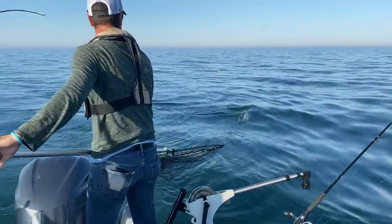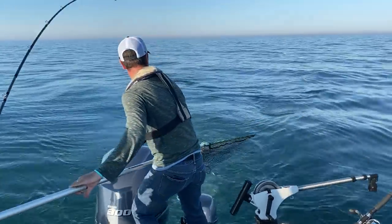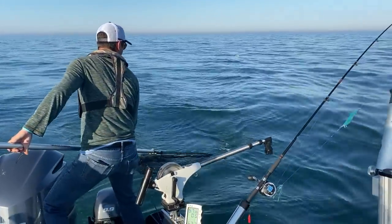So one of the things we talk about a lot, and talk about in some other videos, is the rod man and the net man communicating. So what we're going to do is push really towards the back of the boat here. The fish is constantly on his hook.